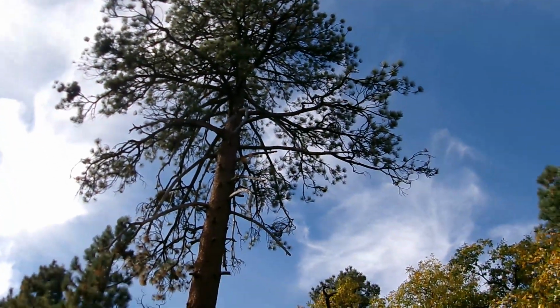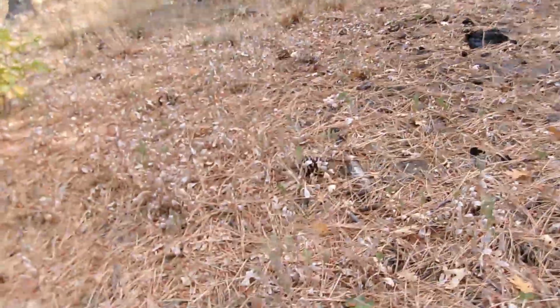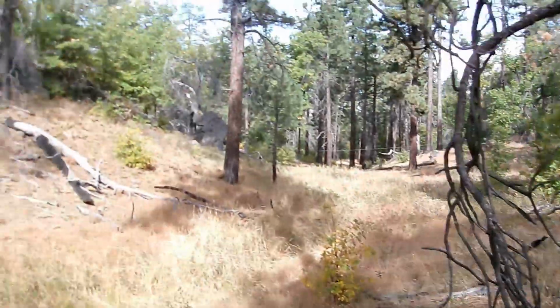What a beautiful tree. Let me just get a couple more pictures of these trees around here, and then I'll just end this off with an appreciative note on the beautiful Jeffrey pine.